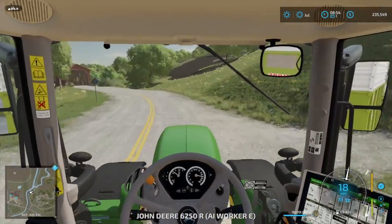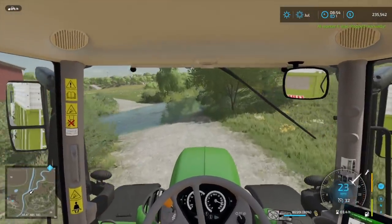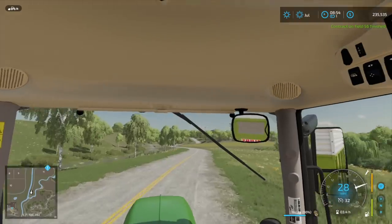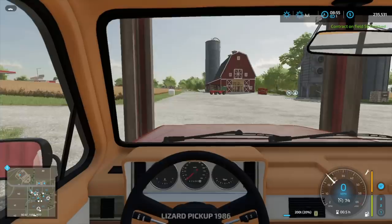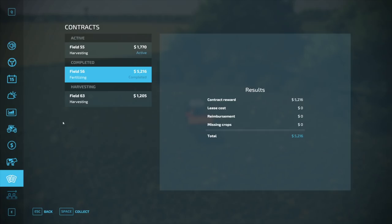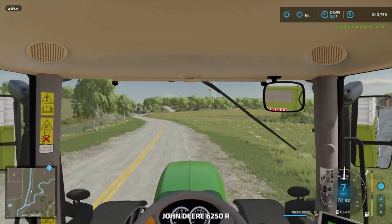Now, when this job is done, all right, you're fired. Oh, is he going to go down through here? I finally figured out why this little causeway is here. It's so that you could do that if you had, you know, like a big combine or other piece of equipment. Contract on field 56 is finished. Which one is 56? I think this is 56. Yeah, so let's go ahead. We're going to collect that. And we just have to go right up there.